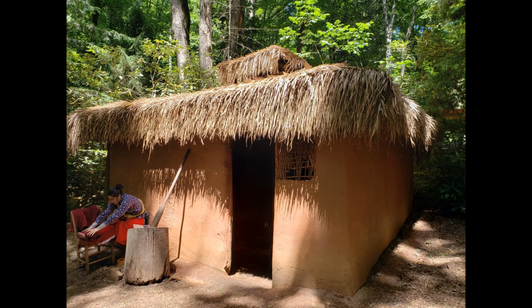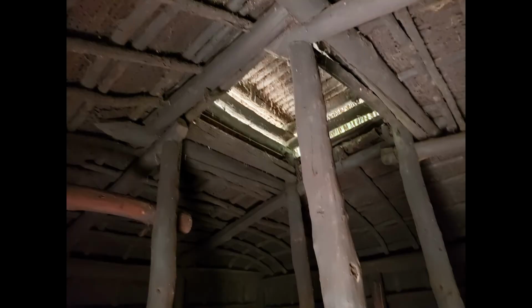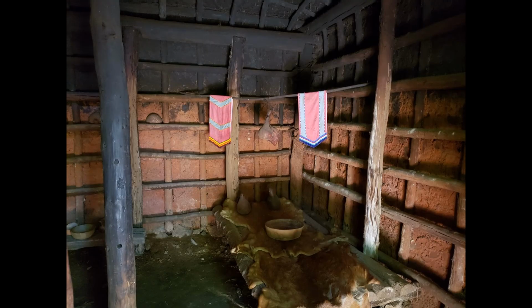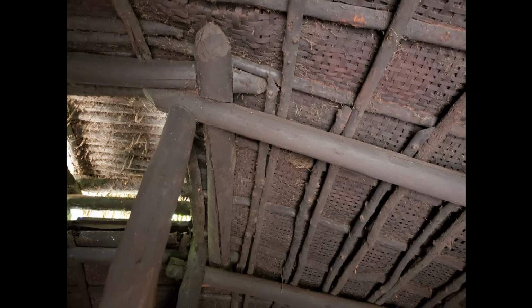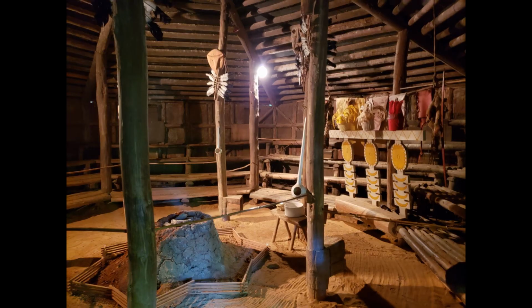This is an example of an earlier home that would have been pre-European explorers, and it was interesting to see the weave structure that is the base of the home, and then they kind of mud over top of that. That was really cool. This is an example of their council house where they gather for meetings.